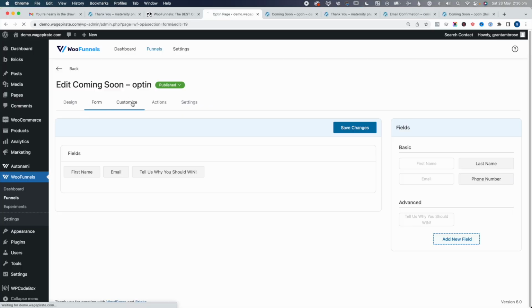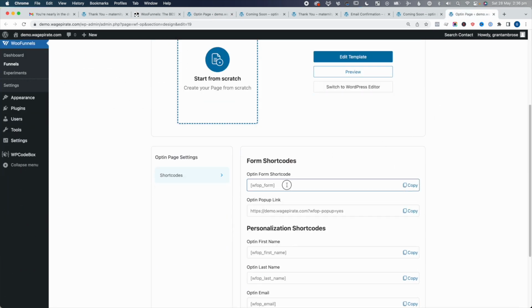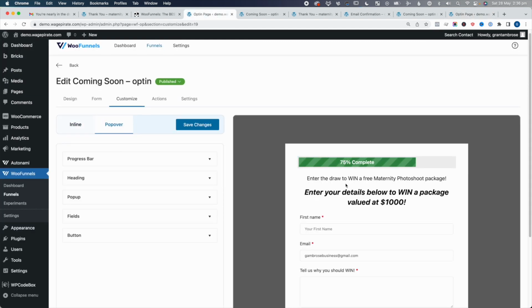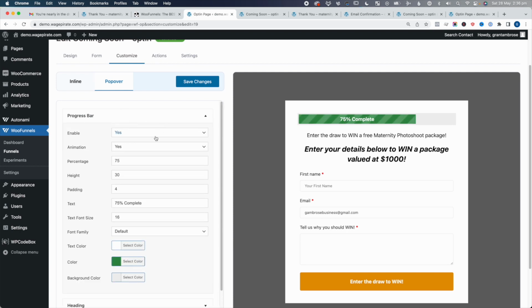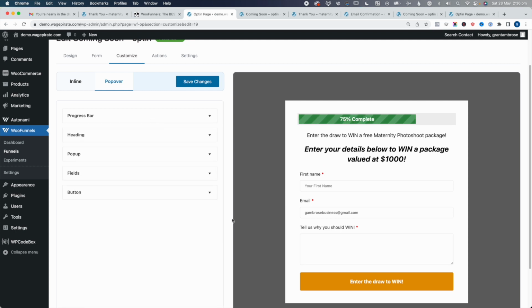Now, if we go to customize, we have our inline form. If we go back to the design tab, this inline form is where you're styling this shortcode here. And then the pop-up link is this here, which would be the popover, and that's what we're using for this example. You can see here, you can just edit the elements. We could turn the progress bar on and off like that, change its color, change the text.